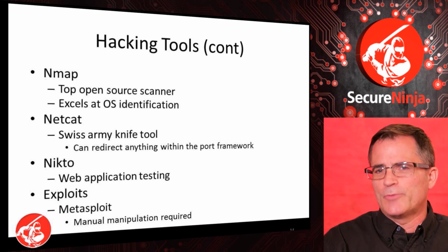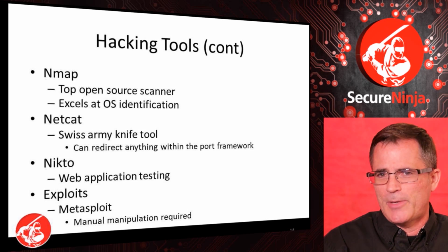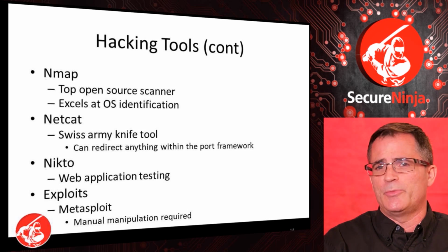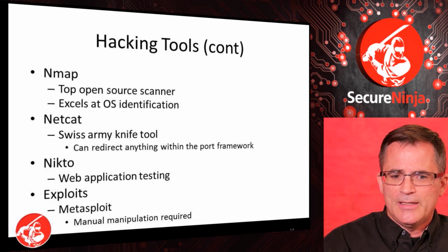And then we got Nikto. It's a nice free open source scanner for web application testing. It's a nice quick little one to use. We got another one we'll use called W3AF. There's other tools. And then exploit tools.